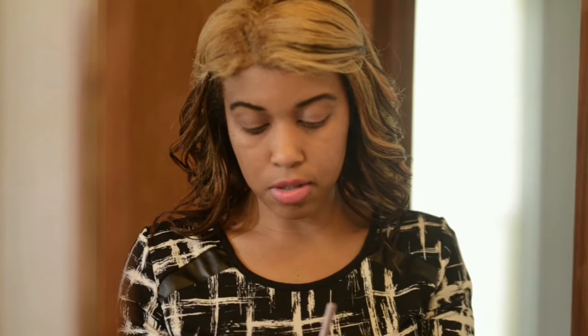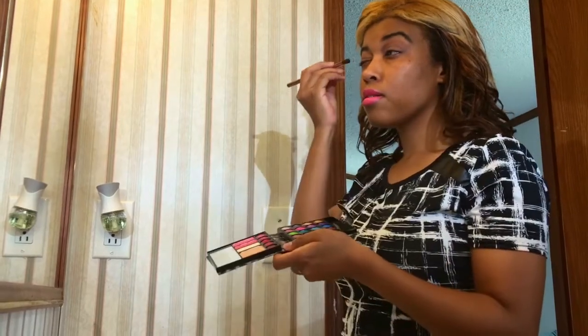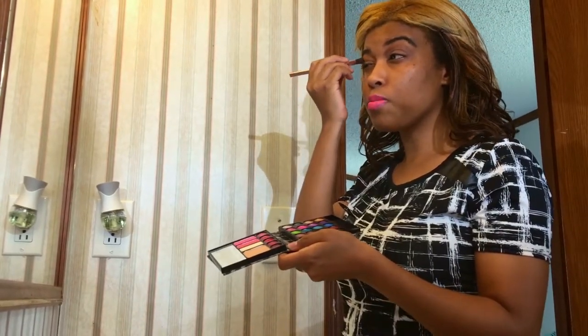All right. So I got my base color on, and what I like to do is I like going dark in the creases. You want to have your crease of your eye. You want to go a dark color. So I just get a dark, chocolate roasty brown. Get that. And wherever the crease is at, you just put it right there in the crease. It makes your eye pop.